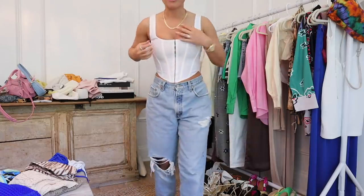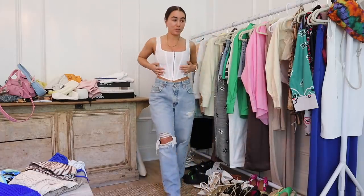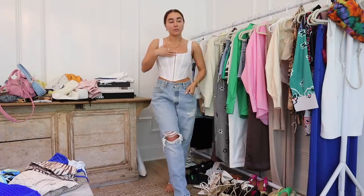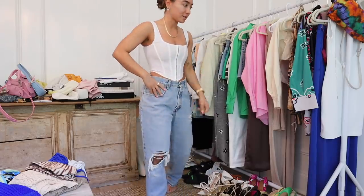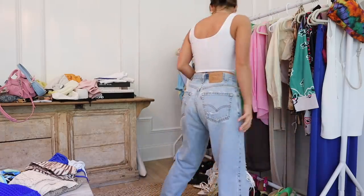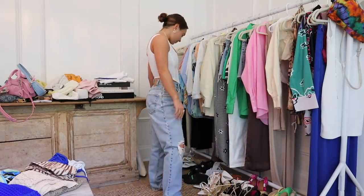Okay, so this is the first top from Windsor. It's so beautiful. It's that corset style with hooks going up the center. It fits amazing. The white is so pretty for summer. I would probably wear these. Let's see what I do.